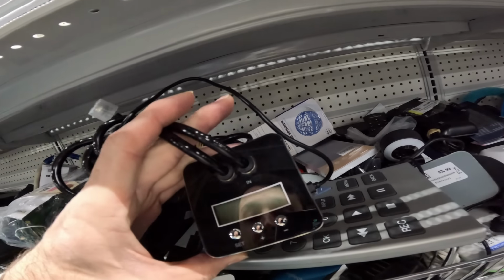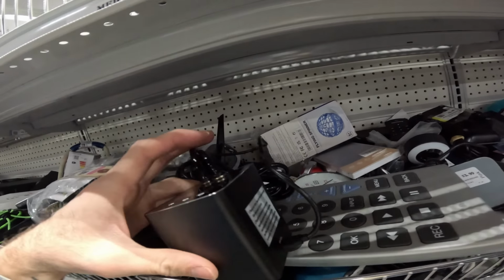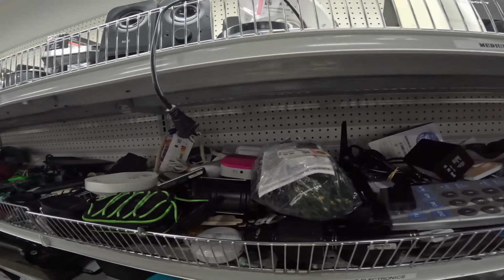I don't know what this little doohickey is, but it feels like a high quality device. $6, ML LV1. Let's look it up, see what we can find on it. Alright, so I couldn't find anything on eBay with it. I Google Lensed it. It's some reptile humidifier thing. Sells on Amazon for like $30 new, so I'm gonna leave it. But you always want to look stuff up like that because you never know what's gonna be a big hit.